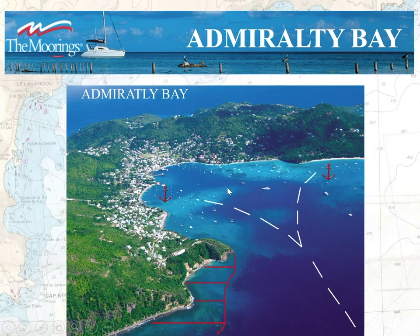As you come into the anchorage, the middle of the bay is reserved for the ferry boats going back and forth between Bequia and St. Vincent. So you are required to either take a mooring ball off the north side of the bay, or you could take one off the south side of the bay.